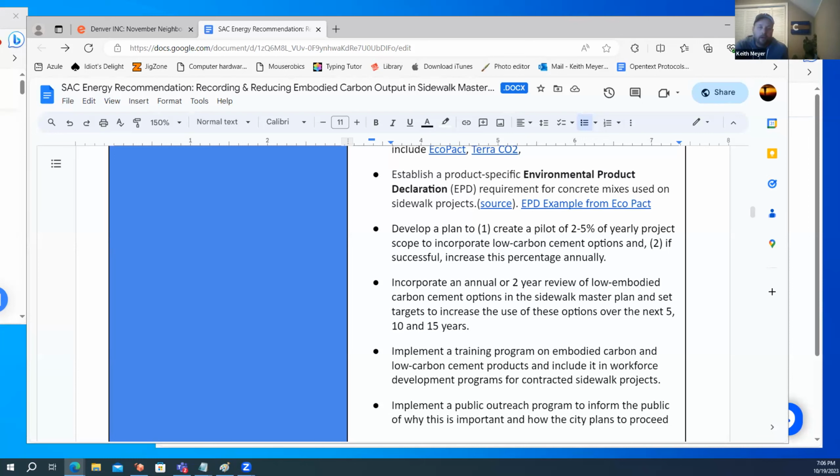Yeah, that'd be great. And are there local suppliers then? It sounds like you're saying there was one that you've run across. Are there others that meet these kind of requirements? I think all your big players are going to have options that meet these requirements. Martin Marietta, Cemex, Holcim.